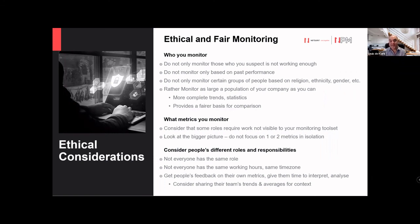And since the intent really should be to improve productivity, sure, our tool might provide some insights, but the real insights are very often gotten to when you have a conversation with the people that you're monitoring, and they can then tell you why they're behaving the way that they do and how one could possibly fix that situation.